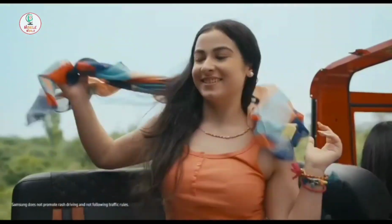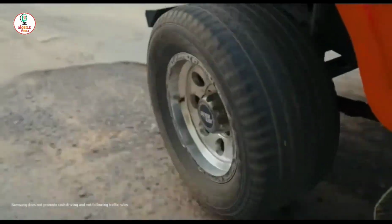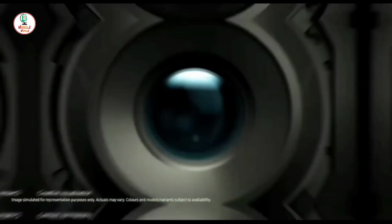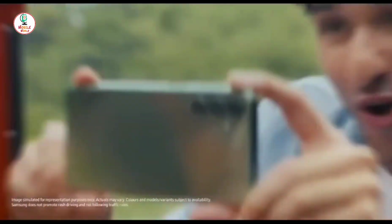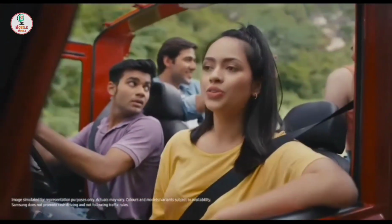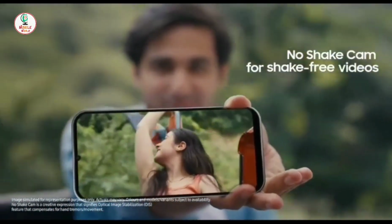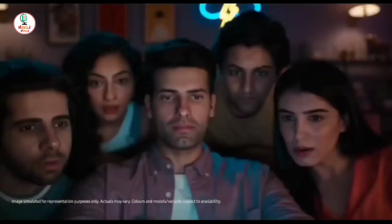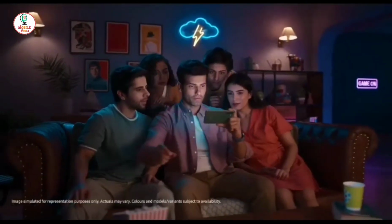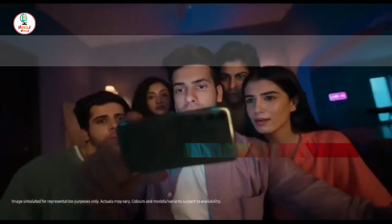Samsung announced its new Galaxy F34 in the F series, in the mid-price category. The phone comes with great specifications, making it fast and smooth to use. In this video, we will learn together about all the specifications, advantages, disadvantages and price of the Galaxy F34. Let's get started.